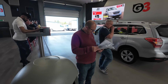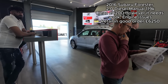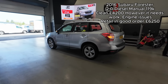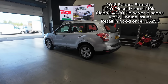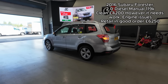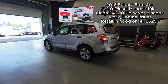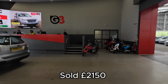Try the Focus there. 2 litre, okay, needs a little bit of work. Cheap car. Wants a bit of work, but cheap car.